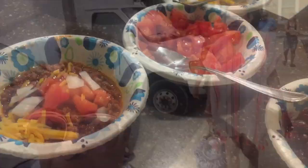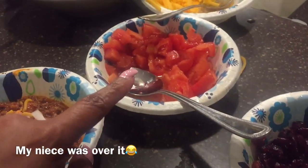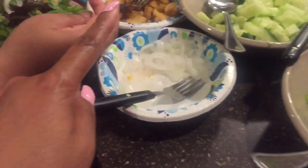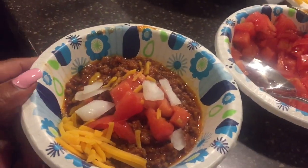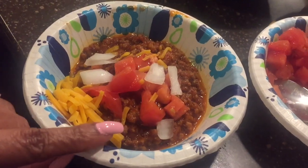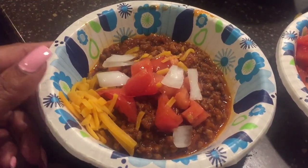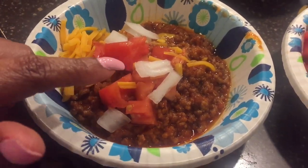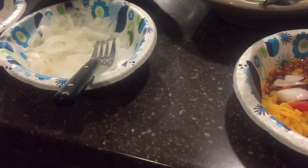Y'all, we love to have fun. Okay, so this is what sister ended up cooking. Cranberries, tomatoes, cheese. We got a big old salad bar, guys, all the way down to the end, with all the fixings. Everything looks wonderful. And then I did something a little bit different because I really can't have the white noodles. I just did a little bit of the spaghetti and topped it with a little bit of cheese, tomatoes and onion. Super duper good.